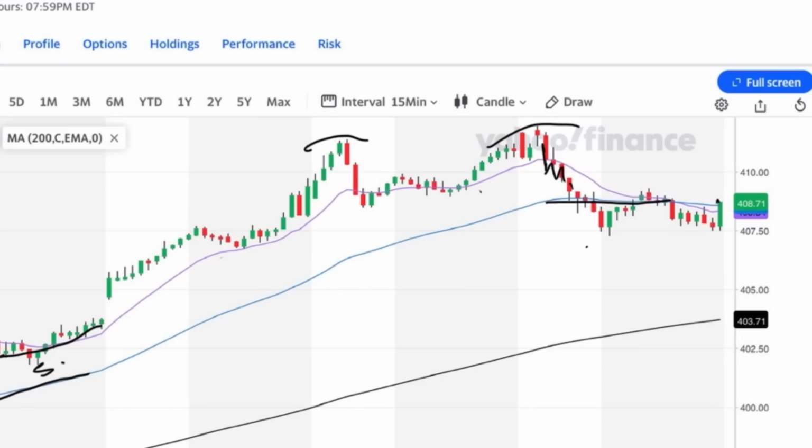All right, and then we tested that 407 level. So this level right here, look at that, that ended up holding up as support on the day to the downside. All right, now don't be surprised. You need to look for a two-way go. Don't be surprised if we get back above this level and try to start moving back to the upside. Or potentially you can look for a gap down.